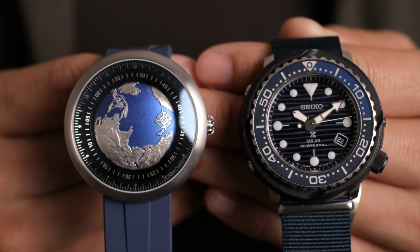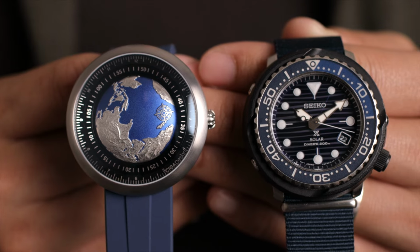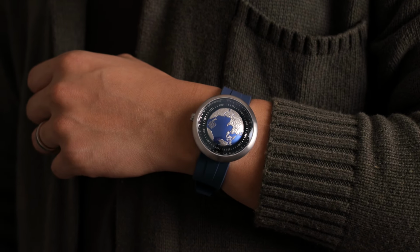Here it is next to my Seiko Solar Tuna, which is also 46mm, but because of its circular lugless design, it wears really well on my 7.5-inch wrist. I'm a big fan of the brushing throughout the case.